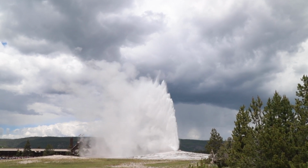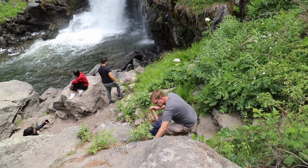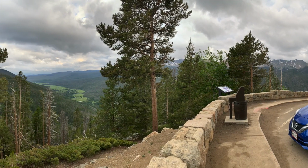It had been an early morning, but worth it. Next week we'll finish up in Yellowstone and drive south past Grand Teton and into Colorado for some more adventures, then the trek home across the plains.